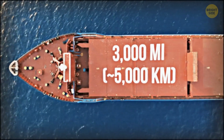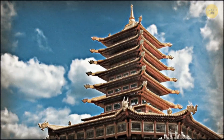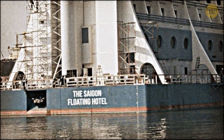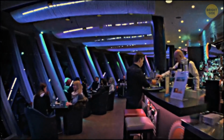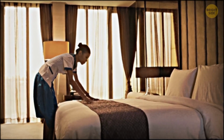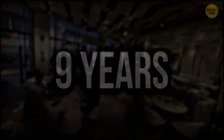When it arrived in Vietnam, after traveling 3,000 miles, it was renovated to look more local and got an updated name, the Saigon Floating Hotel. It became one of the most popular nightlife spots in the area. The new owners added new discos, and 400 highly trained staff members kept the rooms and facilities pristine and comfortable. The hotel remained everyone's favorite for over 9 years.